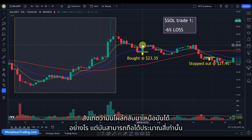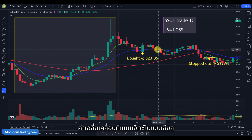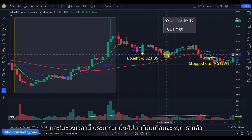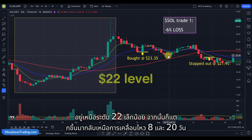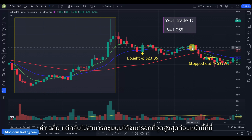Notice how it popped back above it, but it was only able to hold for about 4 days before the price stalled and slipped back below both the 8 and 20-period exponential moving average. And for this period right here, for about a week, it almost hit our stop, held just above the 22 level, and then popped back above the 8 and 20-day moving averages. But again, couldn't rally, stalled out at the prior highs here.